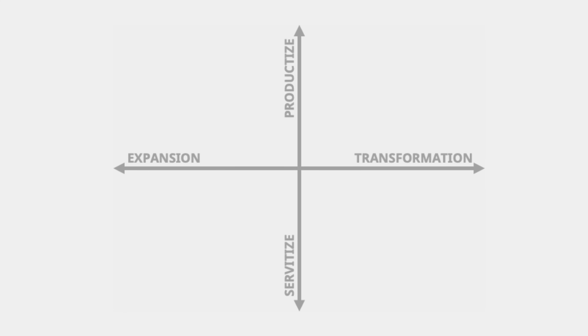On the other hand, sometimes you might want to simply add services on top of your existing products to create more value for the same set of customers and thus increase the business through wallet share more than market share. The right path is always dependent on your current competitive position and unique strengths. There's no one size fits all here.